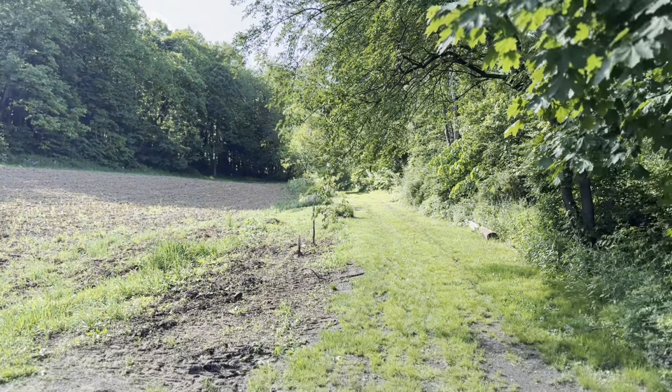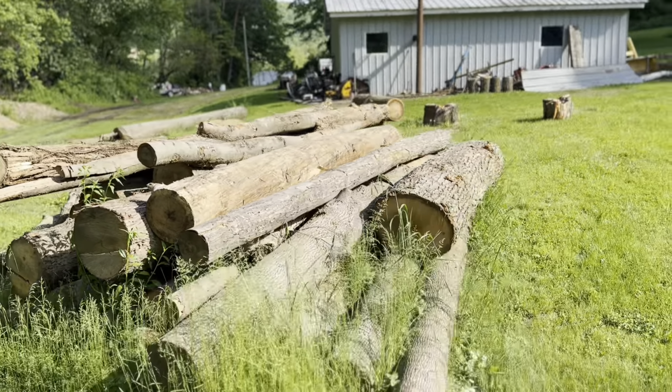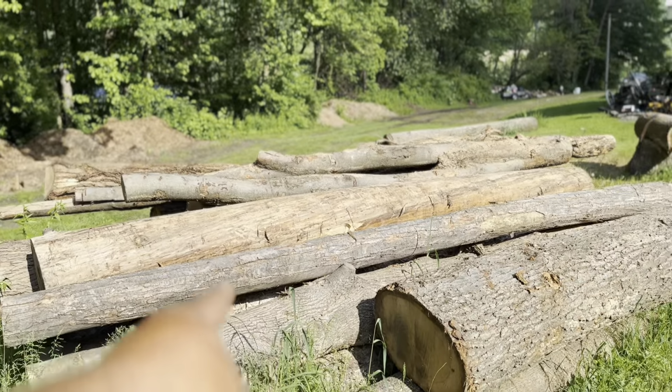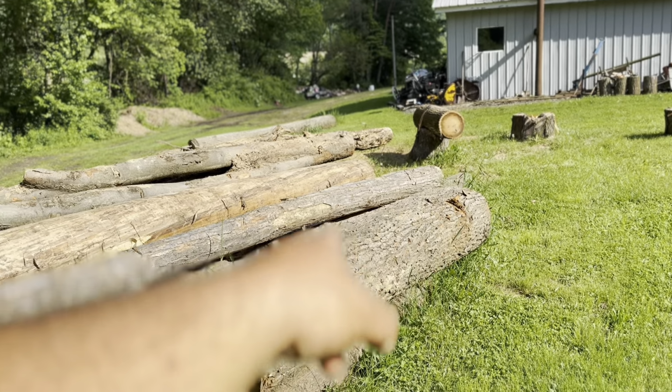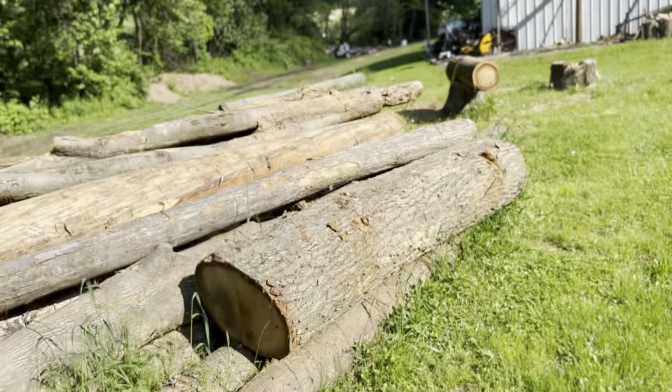Now this here, what you're seeing here, is logs that I plucked up and am saving for the event in July. I told you about racing, and we're just gonna race on what I got laying here. See that guy right there? The whole length of that is good for racing. We could cut it in half and set up 2 little racing stands, good for 40, 50 cc saws. Right there's another prime one. Even the big one could be for bigger saws, 70, 80 cc saws, anything with a 24-inch bar.